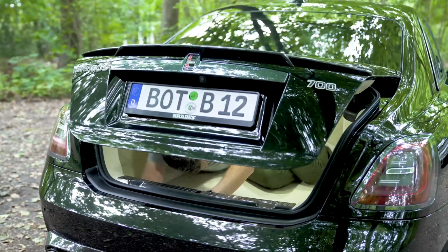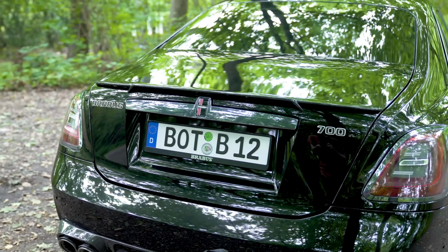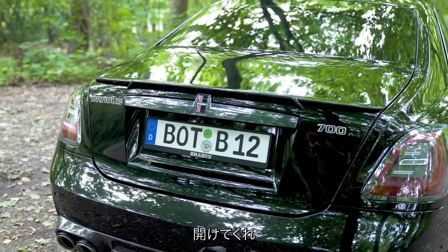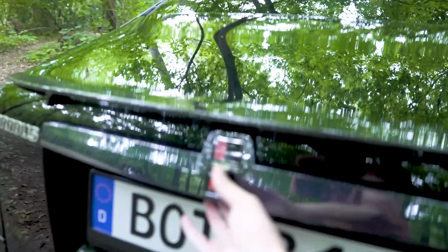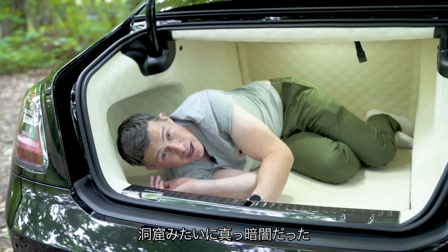Bye. You can let me out now. That is proper darkness in there. It's like some kind of cave.